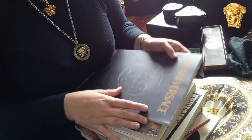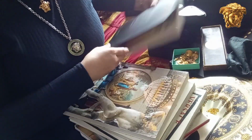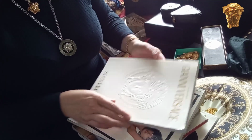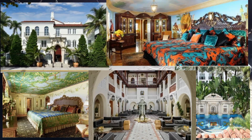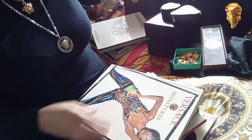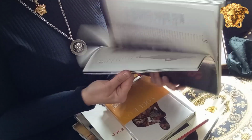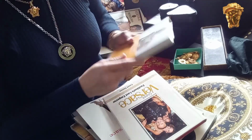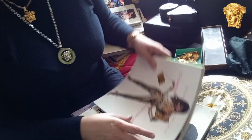And let's move to the last part, catalogs. A New York Home catalog. Next is Lake Como. And the third is Miami. I did a 2-part video about this catalog. And this is Versace signatures, a lot of fashion, a very interesting book, Vogue, Gianni Versace, another book.